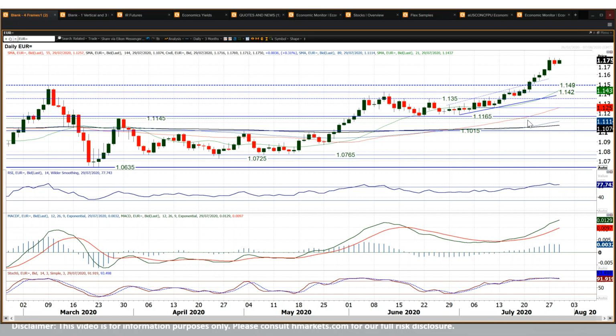I think in due course the dollar weakness continues. But on a near-term basis, it depends on how the Fed sets out its stall tonight, and potentially with a mix of the fiscal response as well from the Congress. But broadly speaking, I think the Federal Reserve is going to be important tonight.